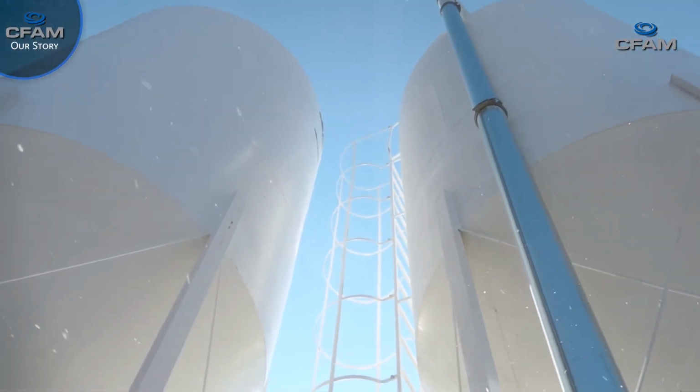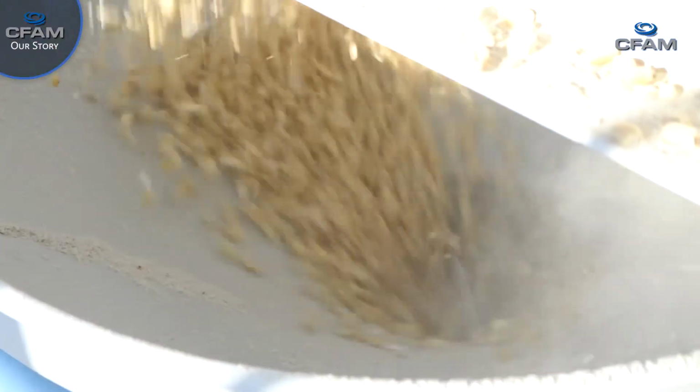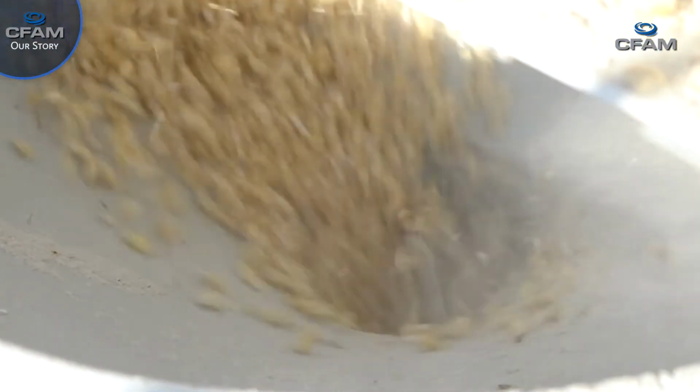CFAM Technologies manufactures the equipment itself and also the processing equipment that goes with it. So the business starts with the manufacturing of the equipment that you're going to need at the end of the day to be able to produce a final product that is ready to eat, that uses less energy as well as fewer resources.